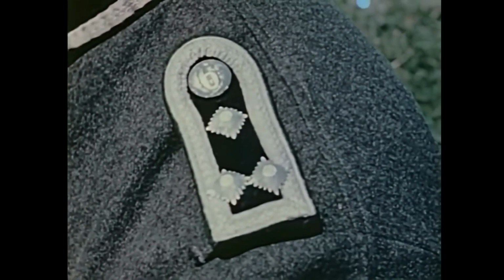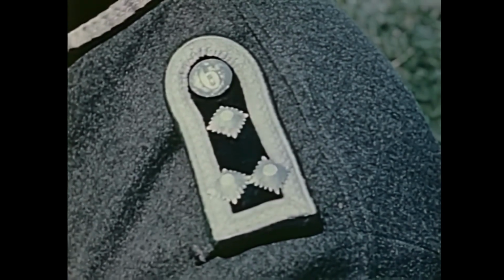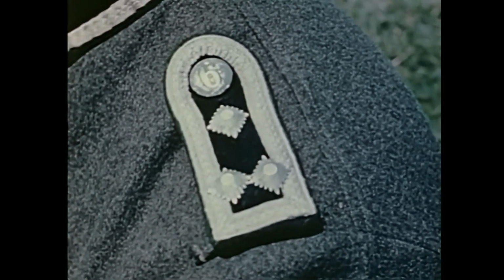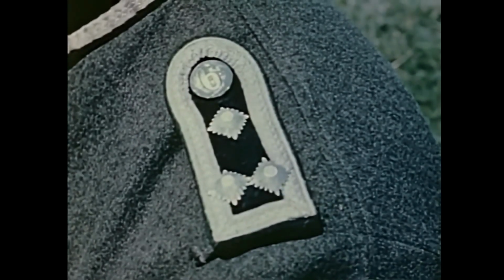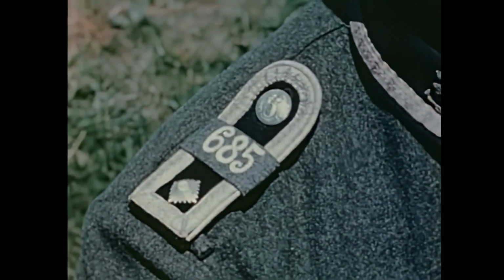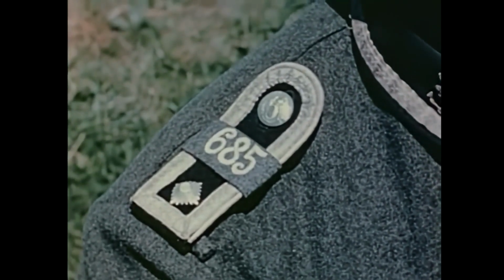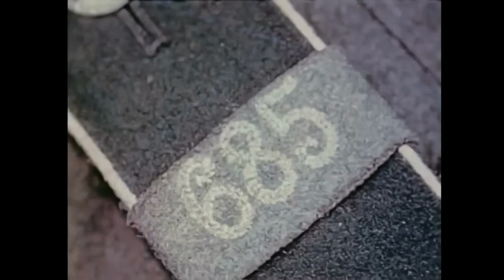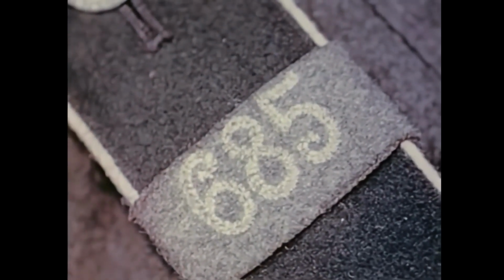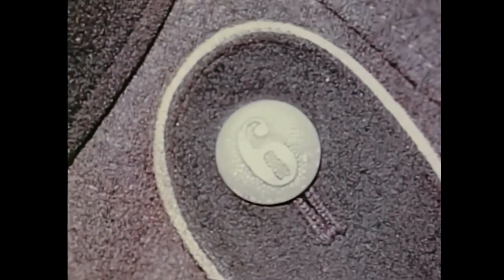Here is a gent who has been an NCO and may someday be an officer. He's the warrant officer, and his pips total 3. Enemy personnel are strictly ordered to dispose of their shoulder straps in battle areas. This is because of the number, which you have noticed is generally embroidered on them. That number tells us a man's regiment. On the large button, we see his company number.